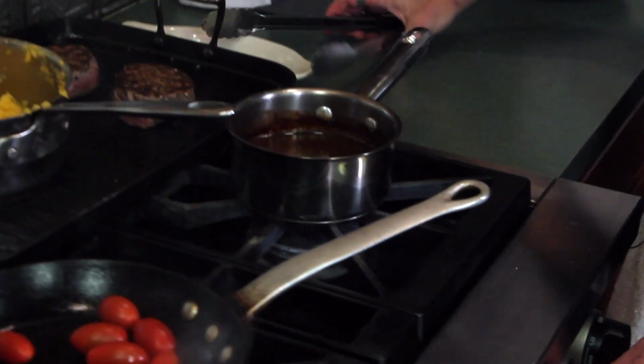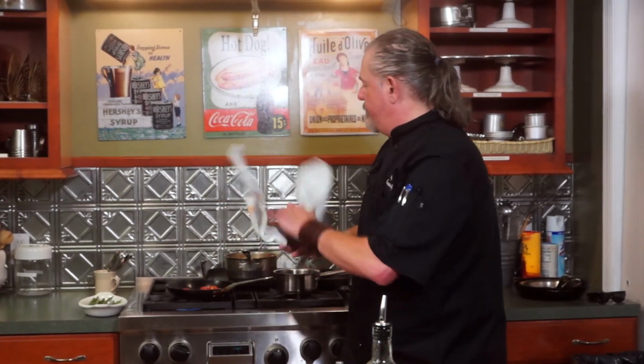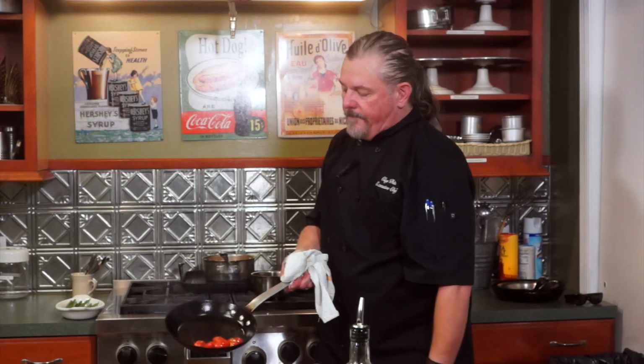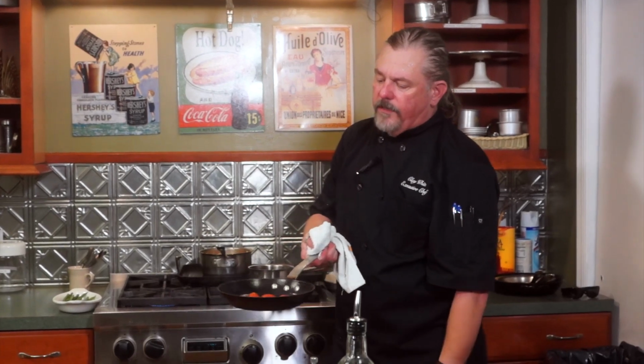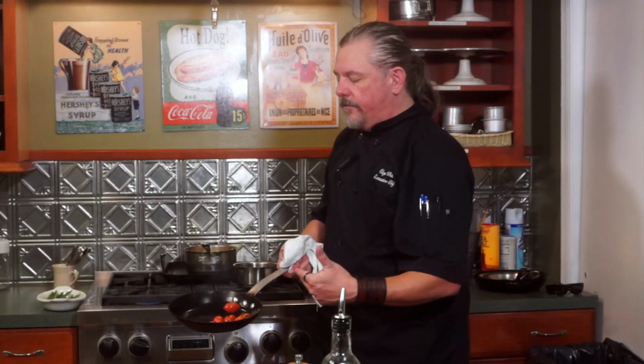All right, so we got about 1 more minute on those. Our tomatoes are getting blistered. And if you can see that, we're just getting a good char on these. Gonna let them crack open a little bit, and it's just gonna add flavor to these tomatoes.